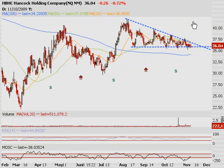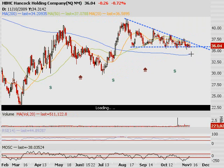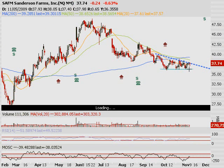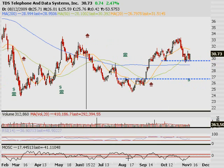Of the bearish variety, you've still got HBHC, Hancock Holding Company, and I'm looking for the breakdown here. It hasn't happened yet, but I'm still sitting back and watching. Same thing with Sanderson Farms. The descending triangle is still very much in effect. There we go. Looking for a breakdown of this 36 level. Here's a new one, Telephone and Data Systems. So take a look at this.